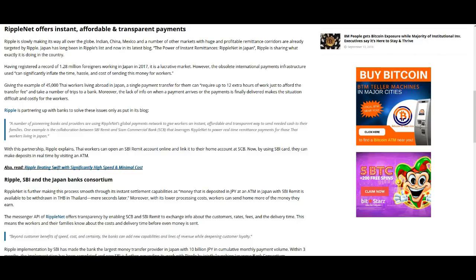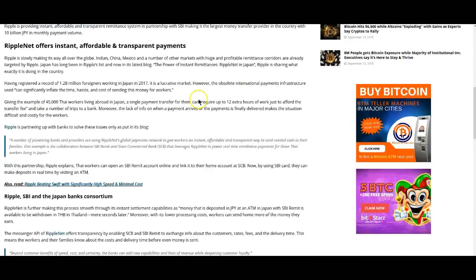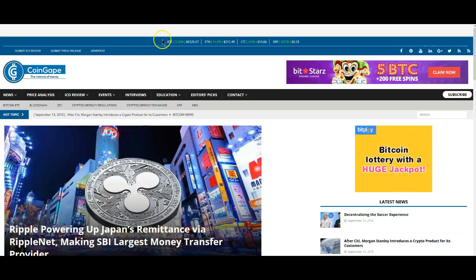So anyway, basically, we know that Ripple's already being used. They're already a part of the RippleNet network. XRP is in the mix. Okay, it is already in the mix, and it's just going to grow. This is a good article. I'm not going to finish the entire article. If you want to check it out, it's on CoinGate. They usually have some very good articles here. They typically have some very fair, to the point articles that they put out.